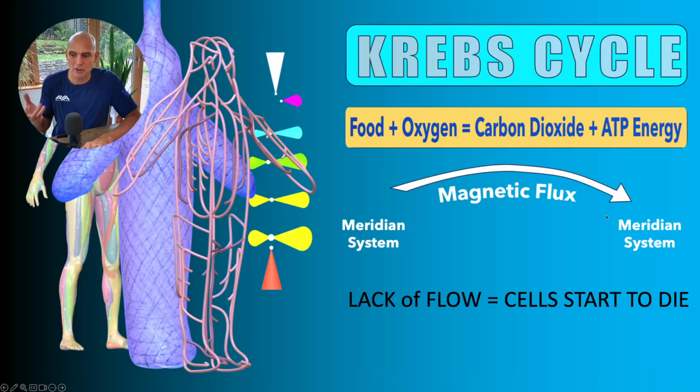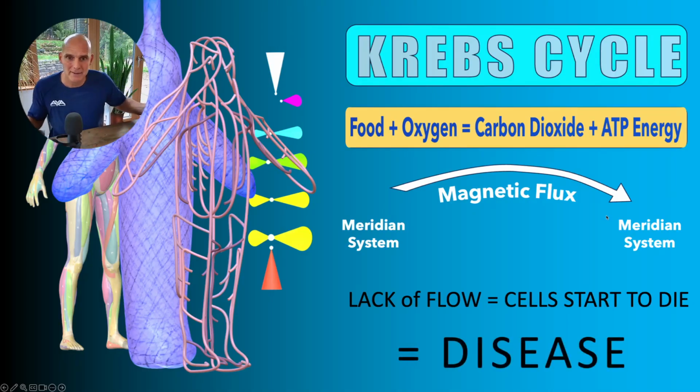The material body cells start to die. And what happens then? Disease or ill health in the material body. So a lack of flow through the meridian system will cause ill health in the material body. So that's the direct impact that the bioenergy layer can have on the material body.